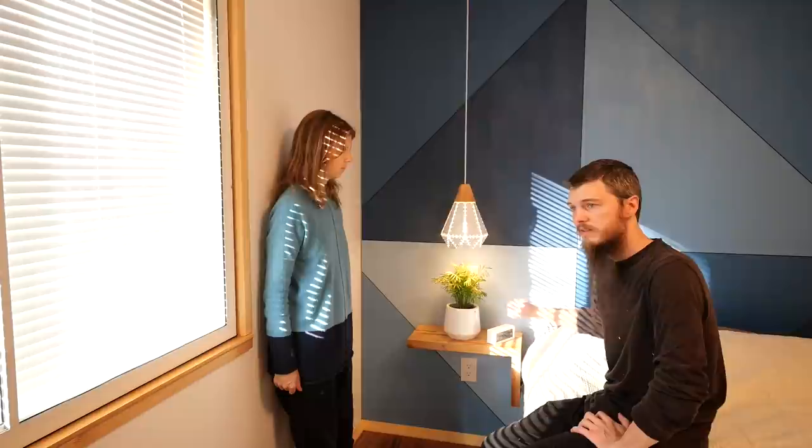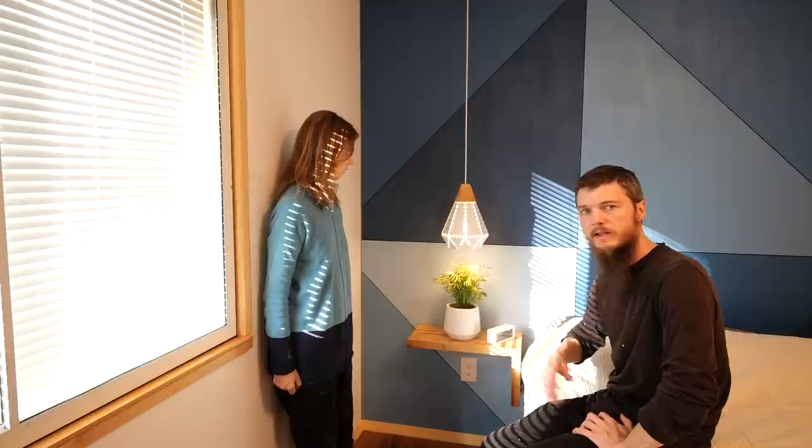Way better than the old setup. Yeah. It's just more open. We like openness, so that also plays off the wood tones and everything all over the room.